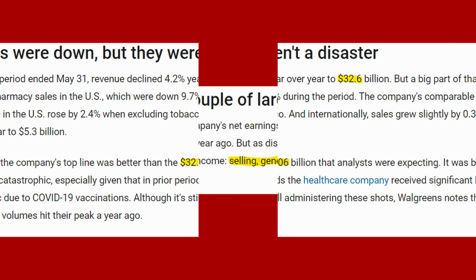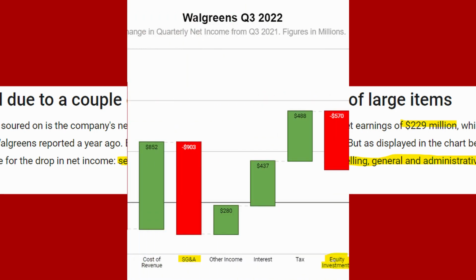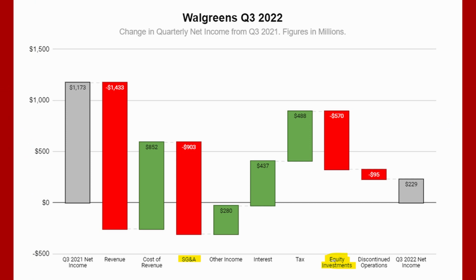So let's move on. What about profits with this company? If we look into this, we will see here the company's net earnings of $229 million, which were a fraction of the nearly $1.2 billion that Walgreens reported a year ago, so a huge decline. But as displayed, and I'll show the chart in a minute, there were two glaring areas responsible for the drop in net income: selling, general, and administrative expenses, and equity investments. I highlighted these in yellow at the bottom; these two were huge expenses for this company that led to a huge decline in their net income.